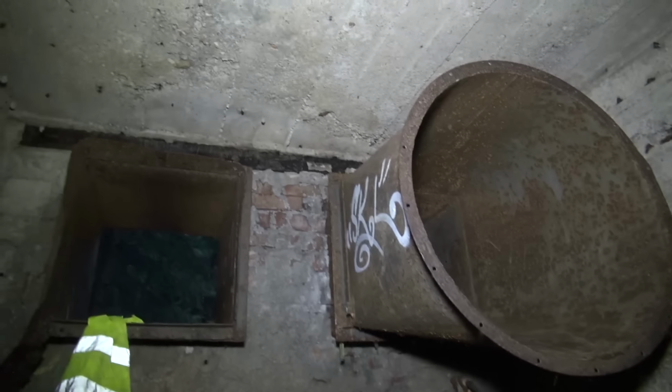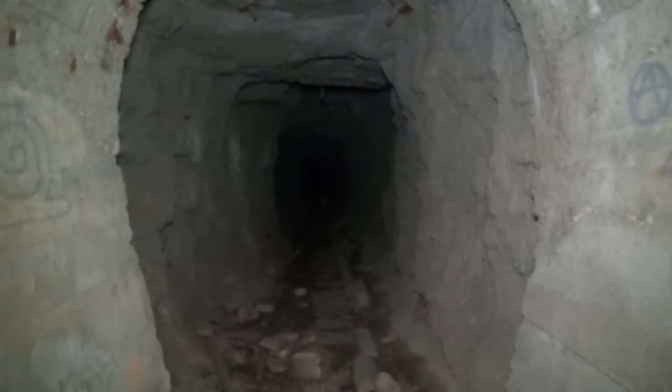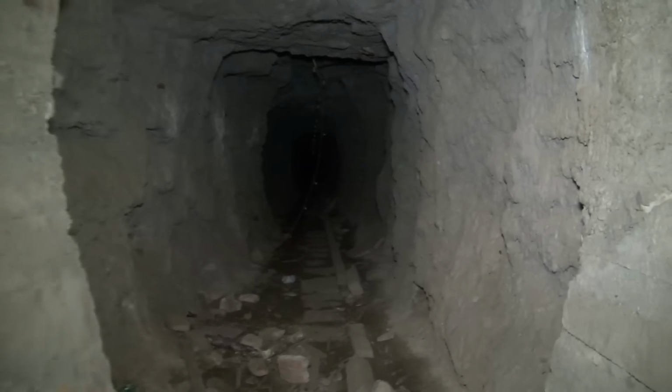Okay, so this was the ventilation shaft. And that's the other ventilation with a bunch of electrical on the walls. Well, this certainly looks World War II. Well, you wanted to see my world? Yeah. This is my world.